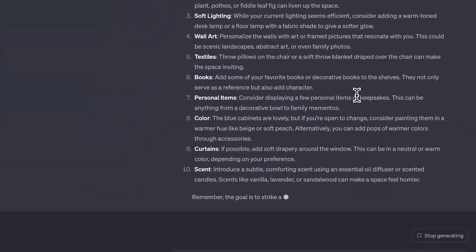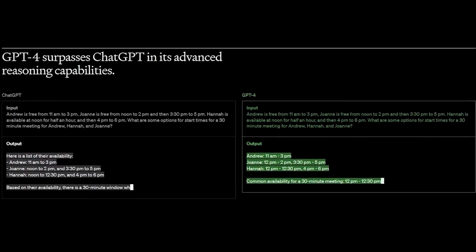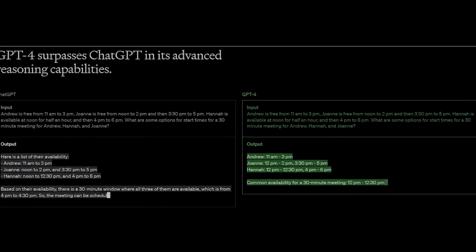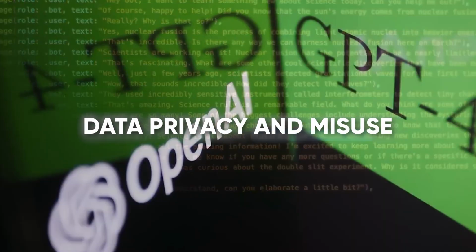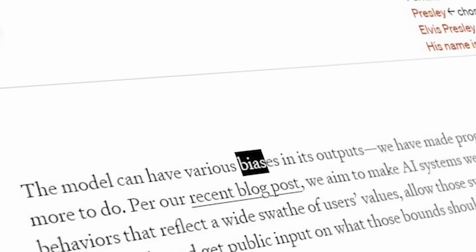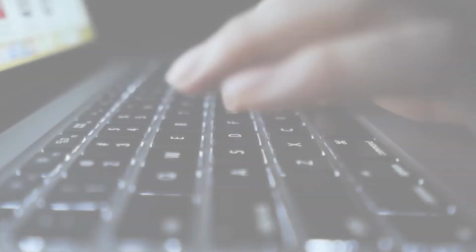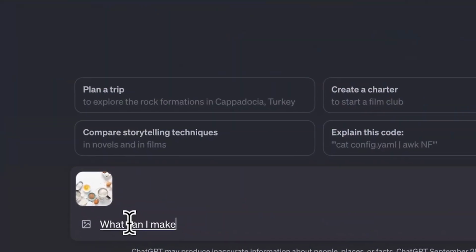Privacy concerns are among the top ethical considerations with this feature. The ability to upload and share images opens the door to questions about data privacy and misuse. Without proper safeguards, the technology could be exploited to reveal sensitive information about individuals, posing serious threats to privacy and security. OpenAI has taken steps to mitigate potential misuse.